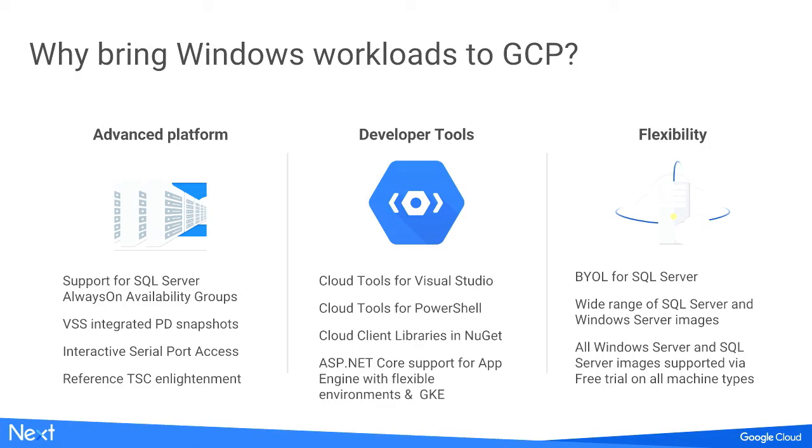Let's talk about some Windows-specific reasons to bring your workloads to GCP. We support SQL Server and Windows Server images. You could run SQL Server even before. But now we have introduced support for SQL Server always-on availability groups. So you can have the same HA configuration that you had on-premise on GCE Windows VMs today. We have things like volume shadow copy service, which is very critical for enterprise workloads who want to back up their data disks in a reliable manner without affecting their workload.